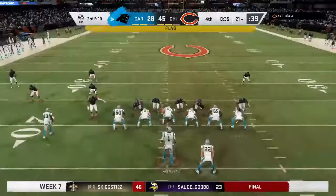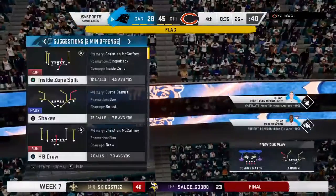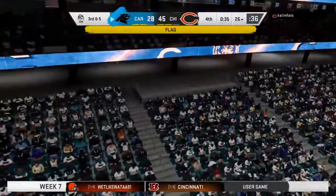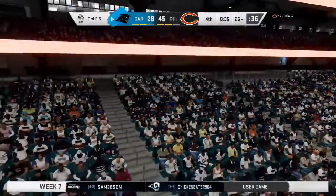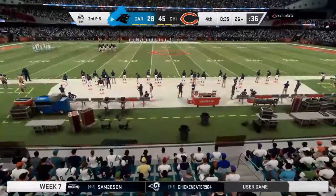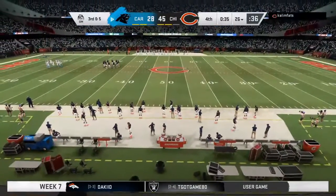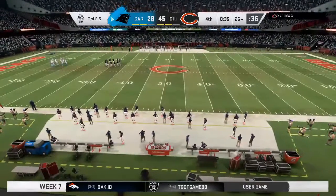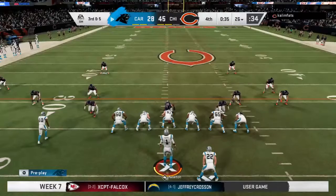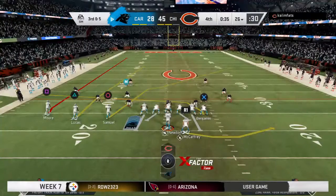So back-to-back incompletions, and that has them staring at a 3rd and 10. So a jump there defensively. And it's a killer. Watch the football. Don't move across the line of scrimmage until the ball moves. And that last penalty makes this third down play a little more interesting. 3rd and 5.